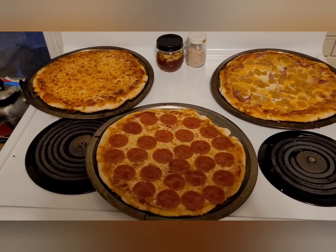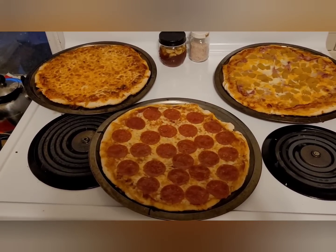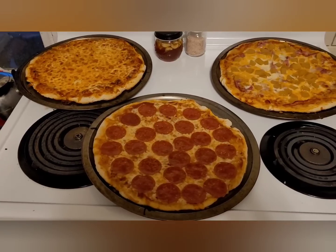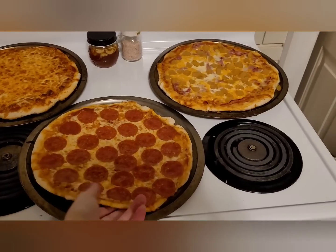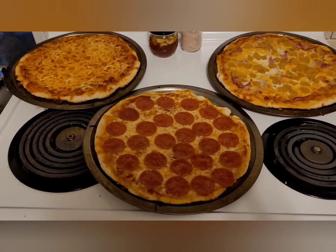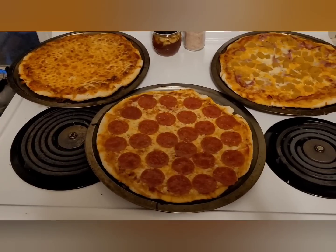So tonight I Googled no yeast pizza dough crust. And I picked the first recipe, and that's what I went with. I have made these before. They turn out more like a thin biscuit almost texture to them, but it tastes good, and the kids don't mind. So it is a nice, quick and easy, like from start to finish.